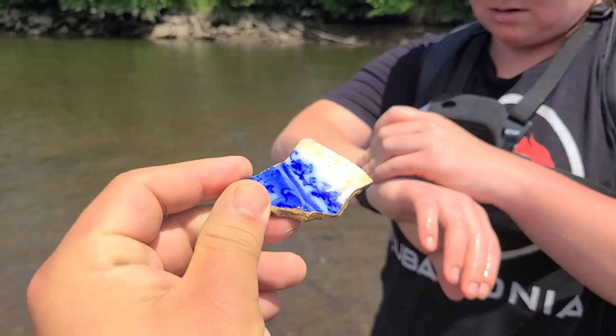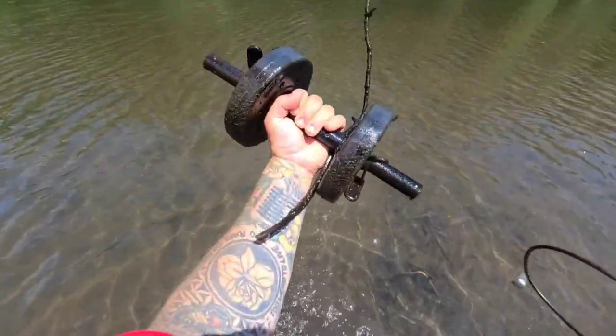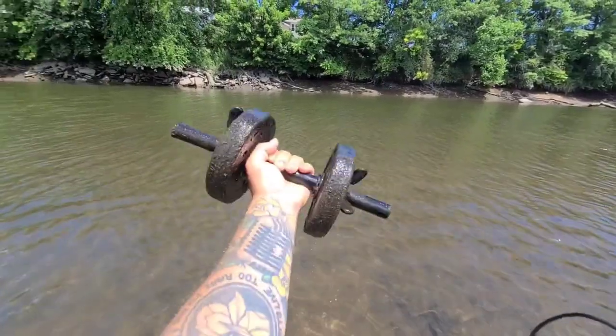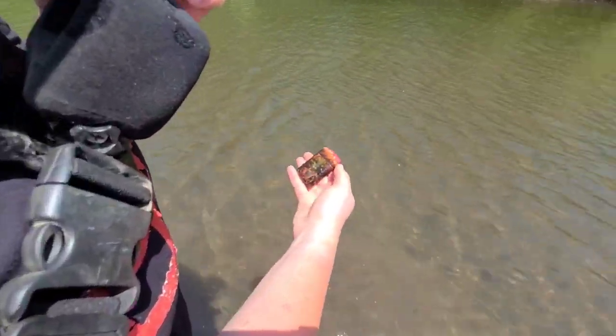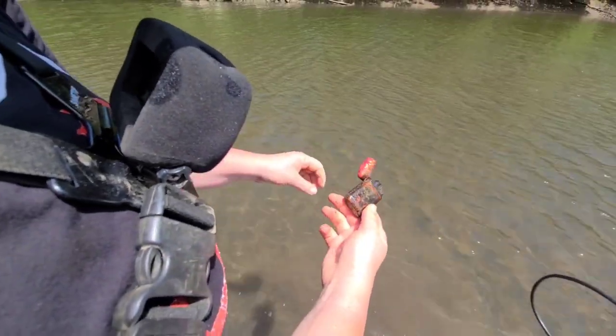We love finding these little blue pieces of pottery. So you just found this one. Ooh. You guys wanna pump some iron? Oh yeah. Look at that. Ooh, ooh. Look at that. No, it definitely is a little torch lighter. It's not a bad find.